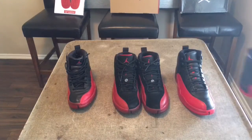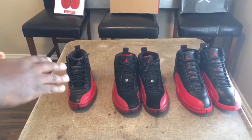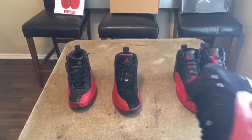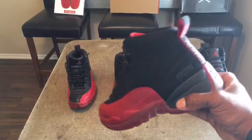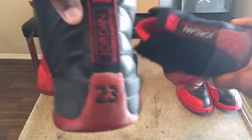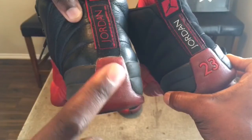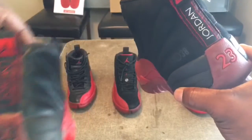So you saw that. Now, the separation between these two shoes versus the suede that came out in 2009. And shout out to Sarge 11 for this shoe. This obviously you got that buttery suede. That suede is beautiful, by the way. But you notice on the back, the Jordan is in white. On the OG and the new, you have the red. And of course, the 23. The 23 is in black. This one's outlined in red.